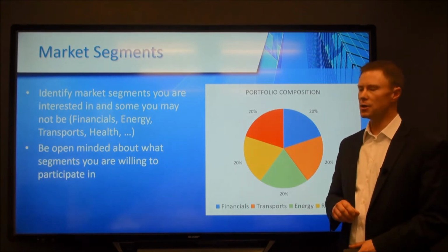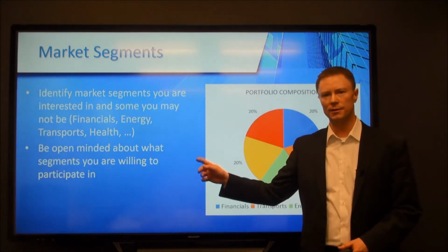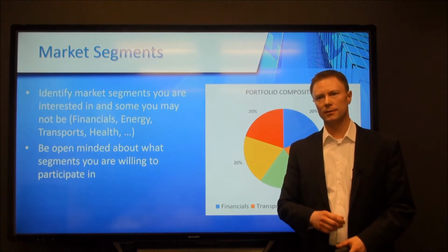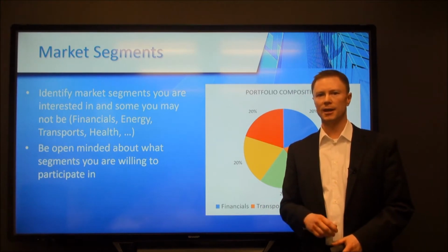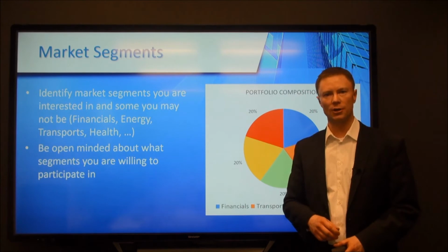The other thing is be open-minded about what segments you're willing to participate in. You might not like a certain segment for whatever reasons, or maybe you're unfamiliar with it, but that might be the segment that is up and coming and is going to give the best return for your portfolio.